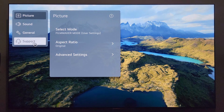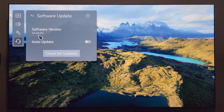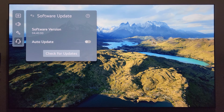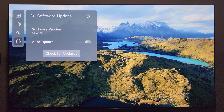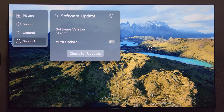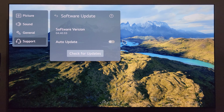Long pause there. Never like to see that. Go over to support, software update, and there we go. 04.40.93 is now showing in here. This is the very first moments that the firmware is on the TV and the TV's powered on. So I haven't had a chance to navigate anything here to see if anything is different. I'm in real time here.